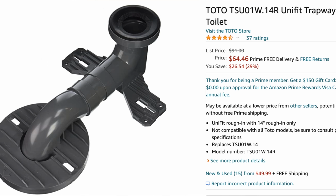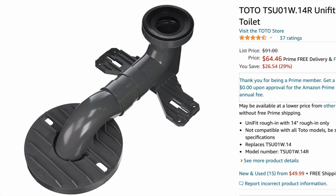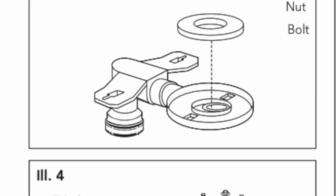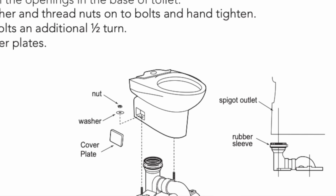You see, Toto has this unique Unifit system where you put the rough-in trap down, and then you set the toilet on top of that. But this only works with their skirted toilets. It does not work with their standard exposed trap toilets. So those are two options for you. Get yourself a Toto Drake 2 with confidence, just knowing that there's going to be a gap. Or if you want to close that gap, get yourself the Vespin 2 with a 14-inch Unifit rough-in.